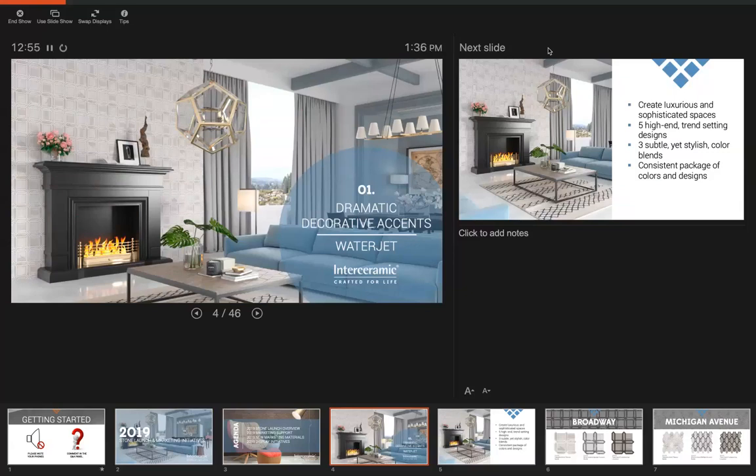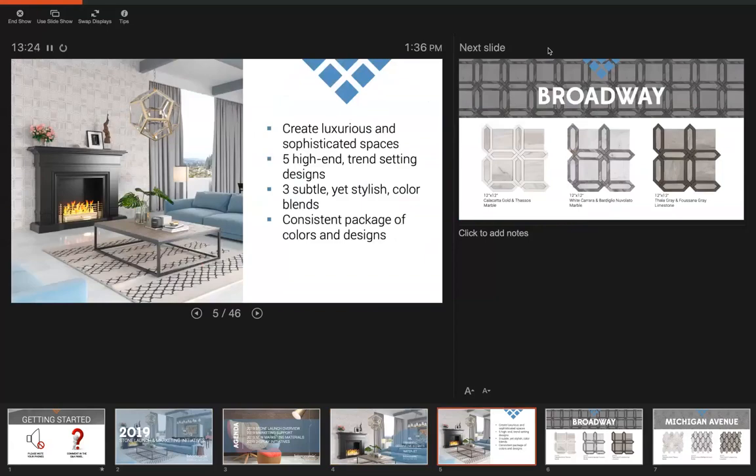Thank you, Mary Ann. This year's launch for us is actually going to be one of the smaller and more concise launches we've ever done. But I really feel strongly that it strengthens our offering and brings more sophistication to it. It starts off with the Dramatic Decorative Accents, the Waterjet collection. These are very sophisticated looks, the Waterjet type looks that you might see in some other boutique locations.